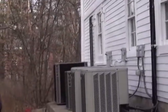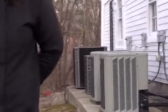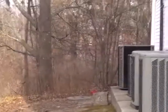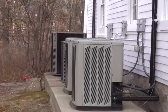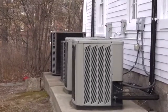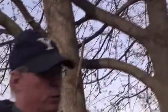Second floor, then two. You forget how huge these buildings are. Two of them do the first floor. So that's the air conditioning. And then there's a furnace on the first floor as well as a roof one in the attic.